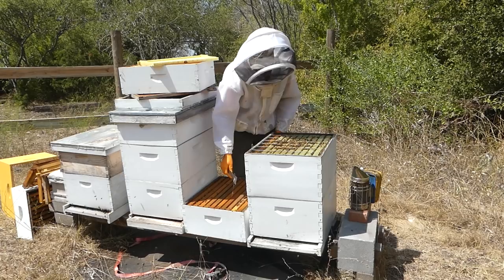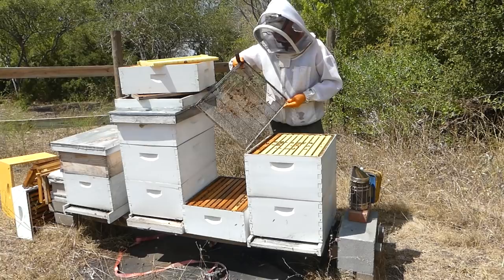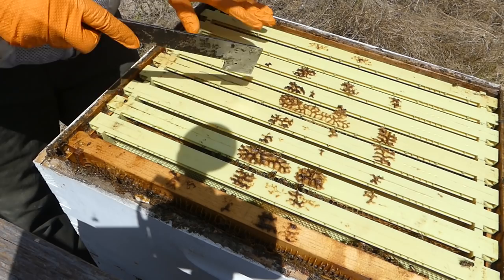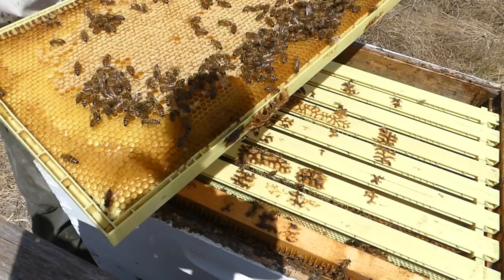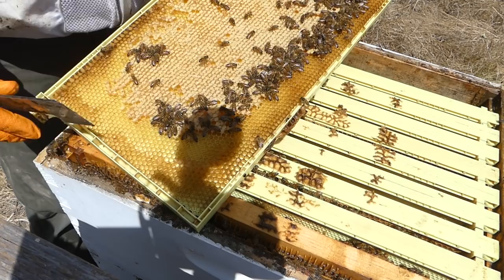Here's that metal queen excluder. There's a lot of empty in this middle box. They do have something going on here, but there's a lot of empty down here. This one down here has honey. And some beetles. I see one beetle, two beetles, three beetles. Squash that one. Okay, there's another one. All right, so we definitely have some beetles in this hive.